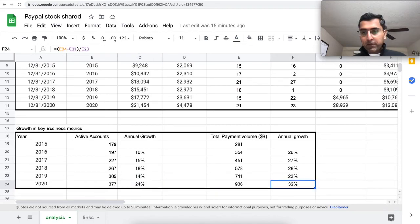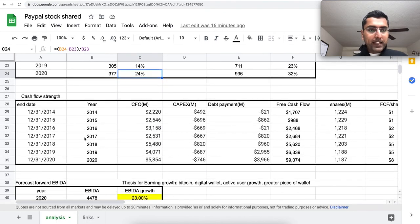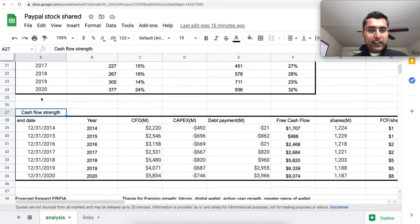The first time ever, the payments volume has gone up 30%, and even the number of users has gone up more than 20% for the first time. So the acceleration seems quite huge, and that is quite interesting. And now let's look at their cash flow. So that is going to be very important. From 2014 to 2020, in this we've taken fewer years because of lesser data available.